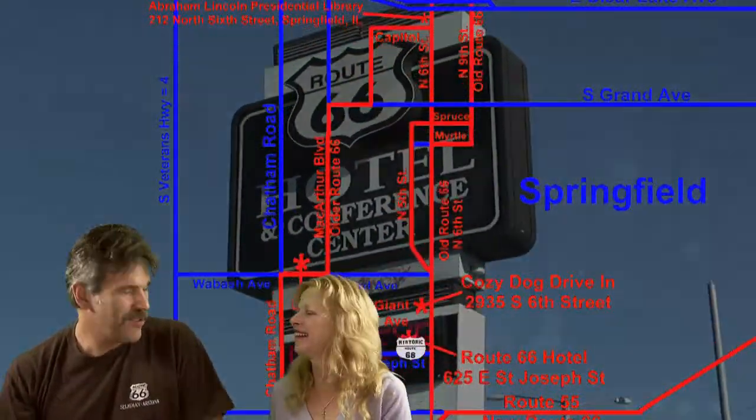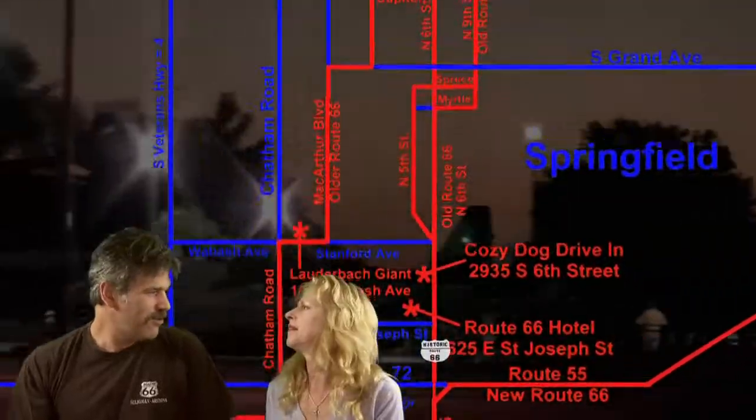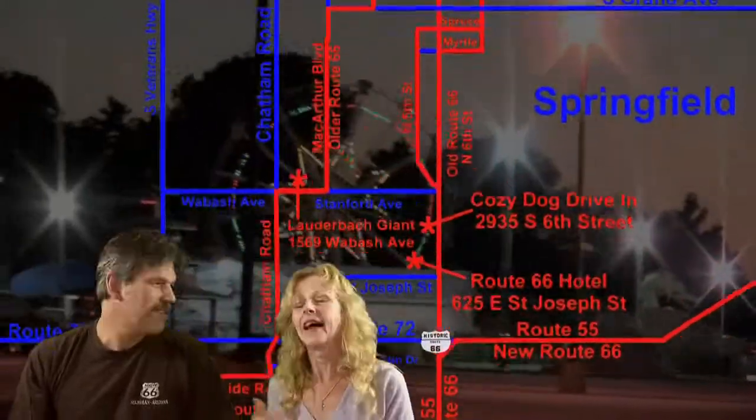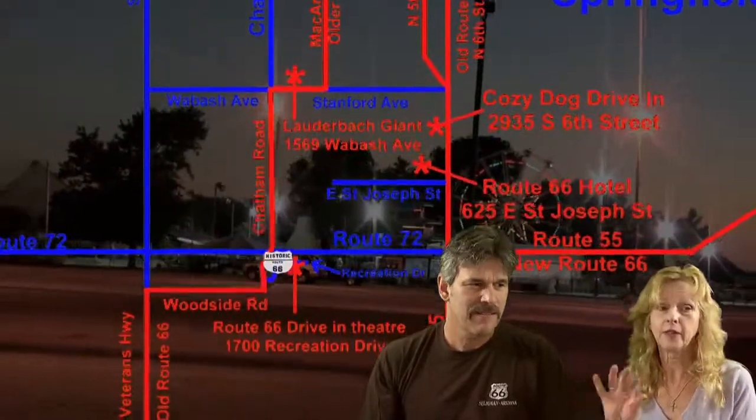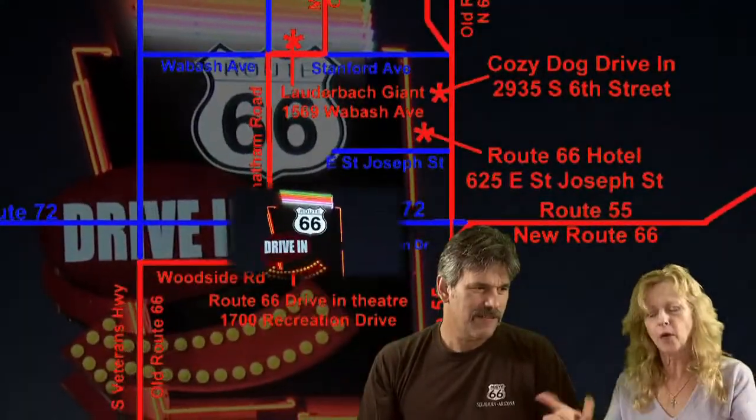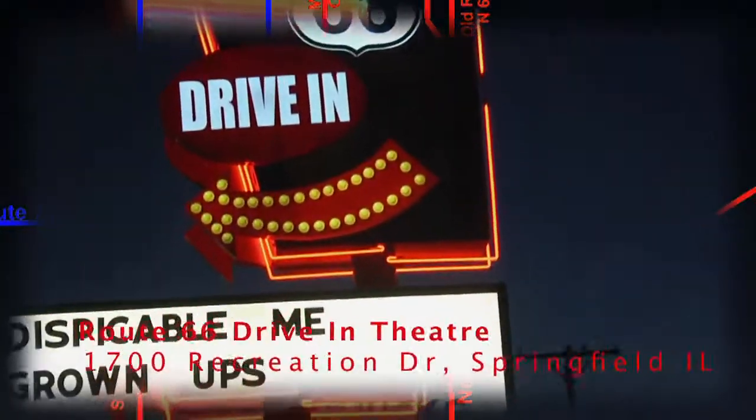The old-fashioned kind. Yeah. Had two screens. Two screens, that's right. And they have the old-fashioned popcorn, and for people like me, they also have the seasonings. It's like going back in time. It is.